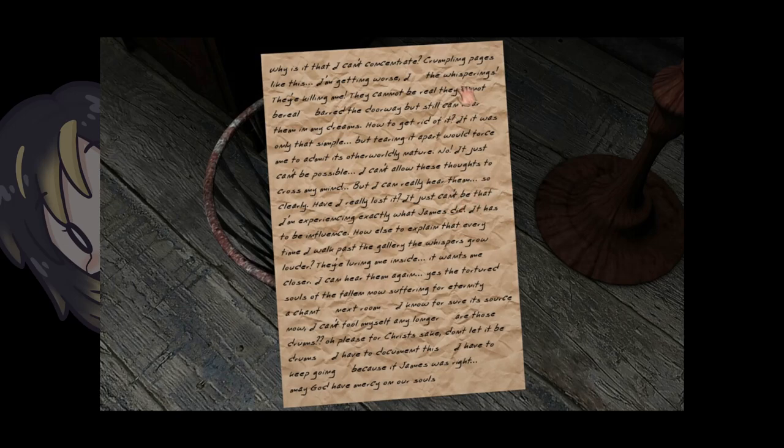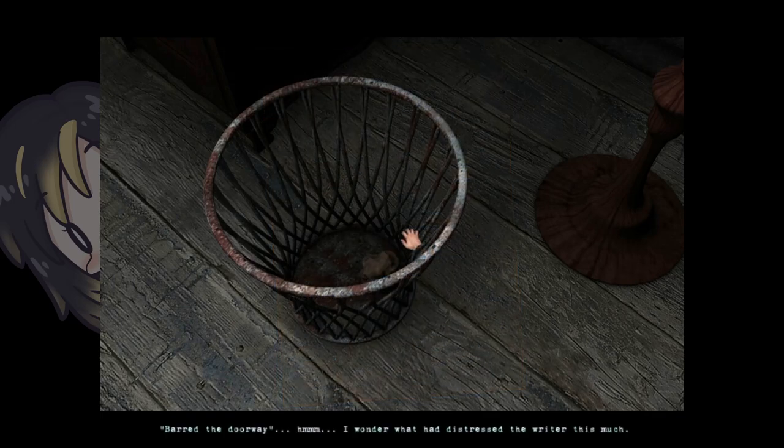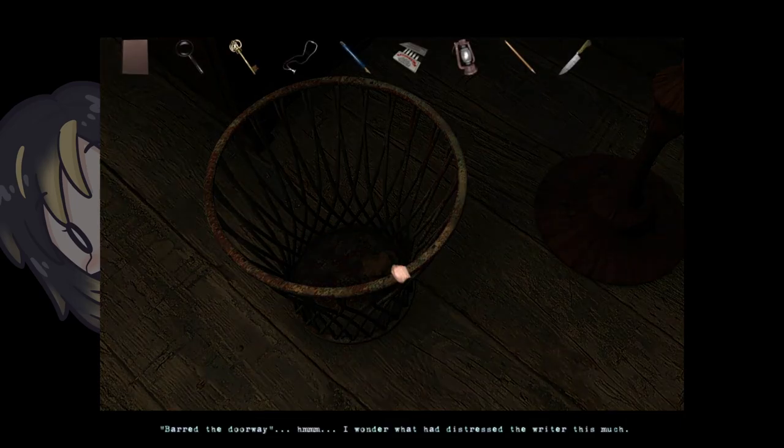Just can't be that. I'm experiencing exactly what James did. Has to be influenced. How else to explain that every time I walk past the gallery, the whispers grow louder. They're luring me inside, it wants me closer. I can hear them again. Yes, the tortured souls of the fallen now suffering for eternity, a chant, next room. No, for sure, it's source now, I can't fool myself any longer. Those drums? Please, for Christ's sake, don't let them be drums. I have to keep going because if James is right, may God have mercy on our souls.